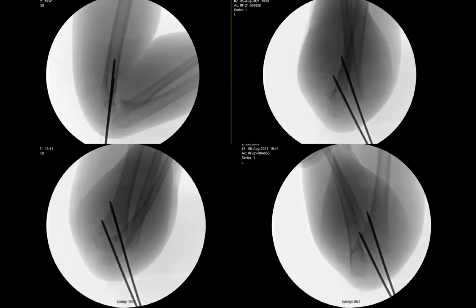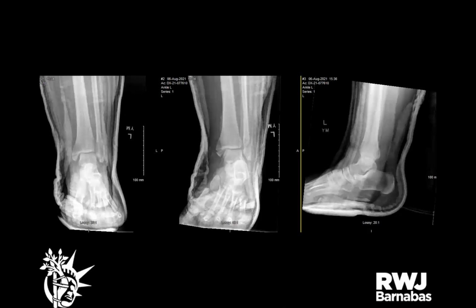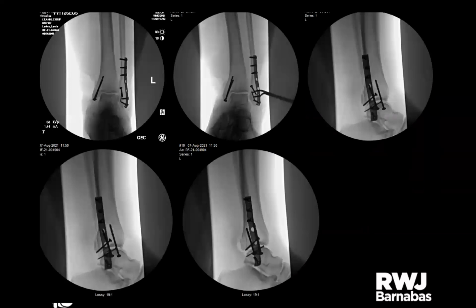The next is a 36-year-old female who fell down the stairs and sustained this open trimalleolar ankle fracture. She was closed, reduced in the emergency room, given antibiotics, and then was taken to the operating room for an I&D and ankle ORIF.